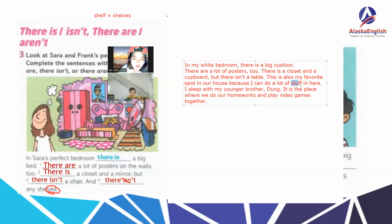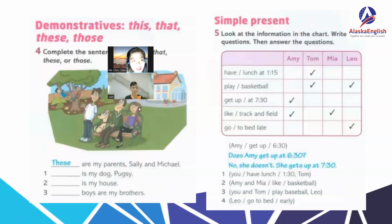Perfect. This one, I just want you to pronounce this one again. This one is stuff. Stuff. It's like a lot of stuff, a lot of activities, a lot of things. All right. Good job. All right. So with this one, how about with this one?